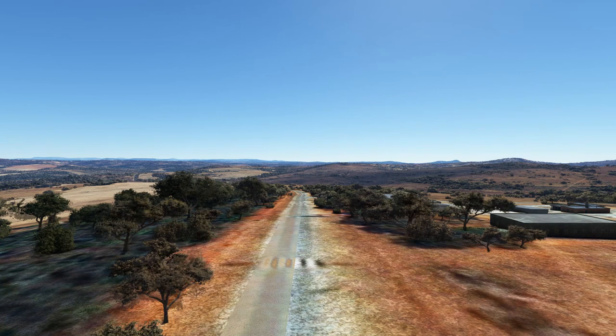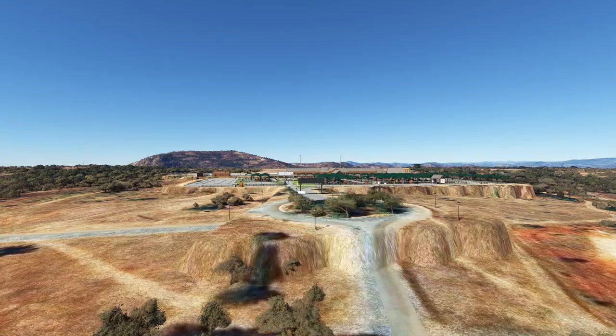So here's the default view, looking out towards the country away from the airport. This is the exit road that comes out of the airport. And if I turn around to look back at the airport, there you can see the elevation problems that we've got. Not sure if this is an Asobo thing or whether it's Pearl simulations possibly not matching the airport to the terrain that they're fitting it into. Again, I'm not a developer, so I don't really quite understand how this works.